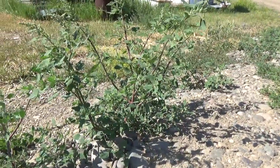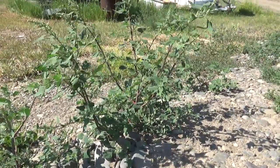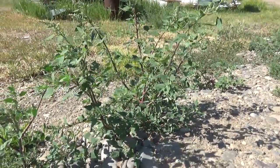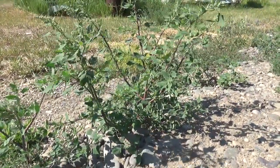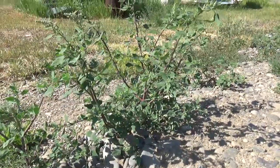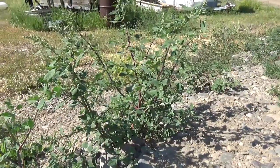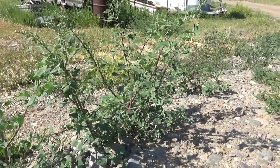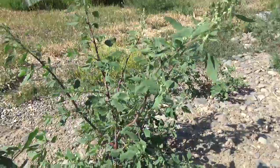For example, 3.5 ounces of raw Lambsquarter, which is about a cup of the greens, contains 73% vitamin A, 96% vitamin C of your recommended daily allowance. It's also a fantastic source of B vitamin complexes, including thiamine, riboflavin, and niacin. Pretty amazing. So there is your wild edible tip for the day.